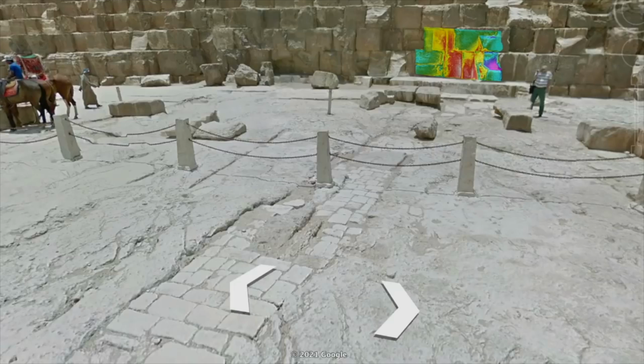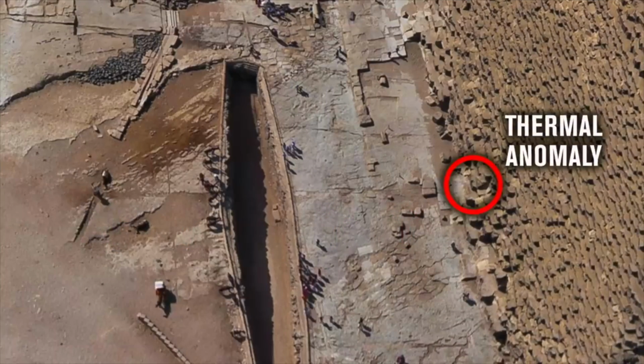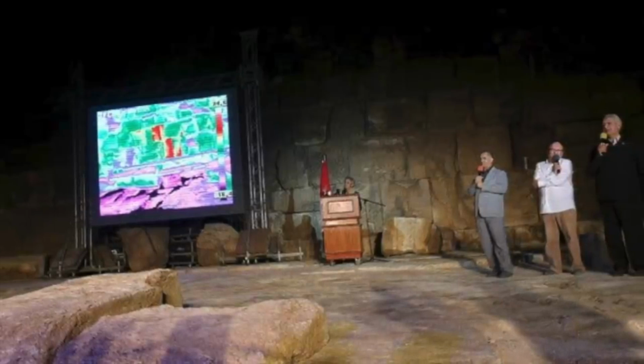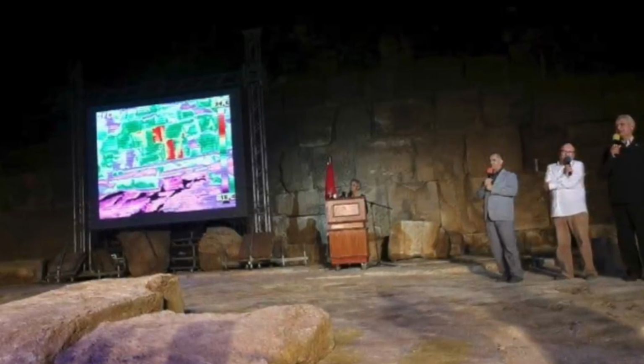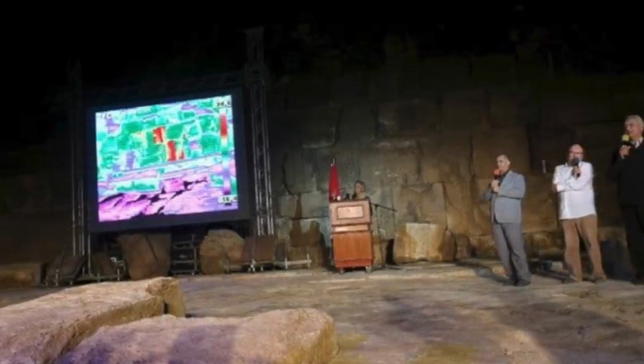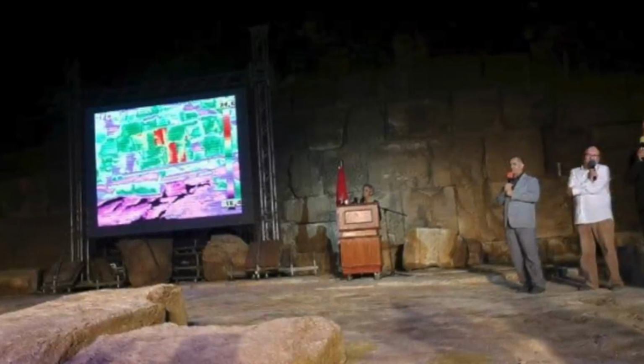But it is worth saying, both the thermal anomaly and also the linear feature that runs up to it could just be a natural fracture in the limestone bedrock, which could widen underneath the eastern side of the pyramid. Either way, it's now been 8 years since the press conference, and as far as we know, no work has been done. We're no closer to getting to the bottom of the mystery.